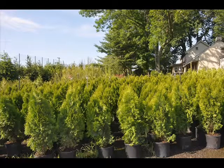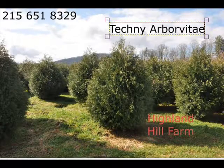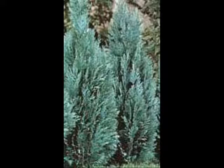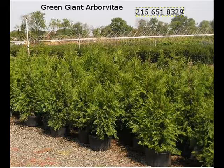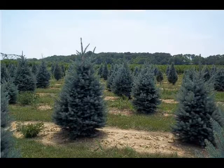We have a large variety of deciduous, evergreens, and shrubs that are all available at Highland Hill Farm. We have shrubs of all sizes, shapes, colors, and we're constantly reviewing and adding new varieties to our inventory. We will have several new introductions every year, and we will have a goal of offering you a great selection of quality plants at the best price.